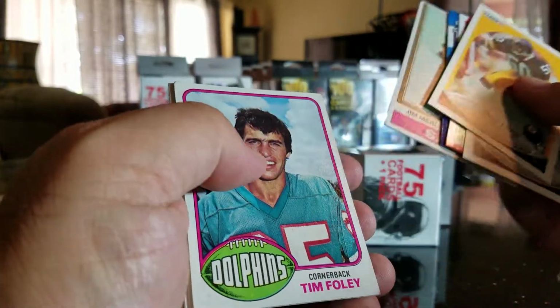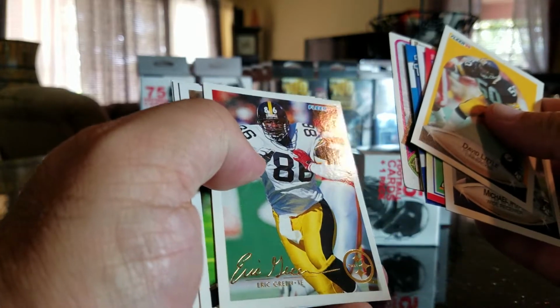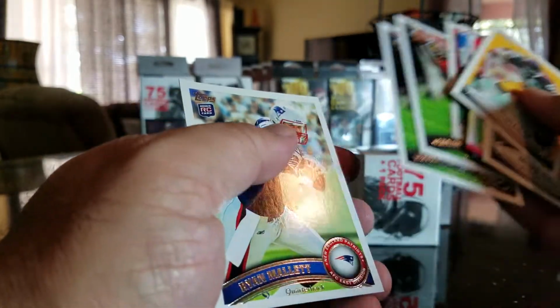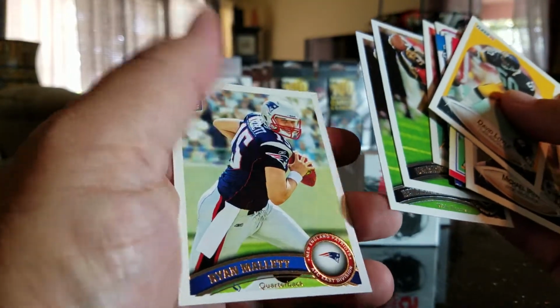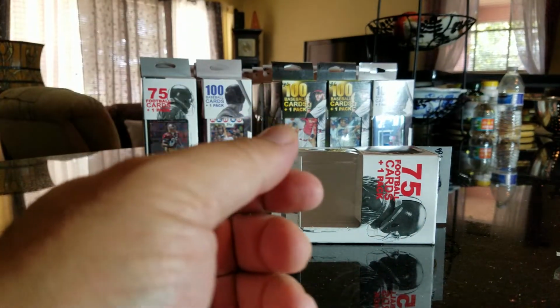I like these older cards, retro, because I'm starting to go for older cards now. Eric Green and Denarius Moore and Ryan Mallett. Not sure he was successful, but awesome, guys. I like that. I like the fact that I had a couple of nice cards in there, some retro cards. I love that pack. Thank you so much, BRC, for throwing that one in.